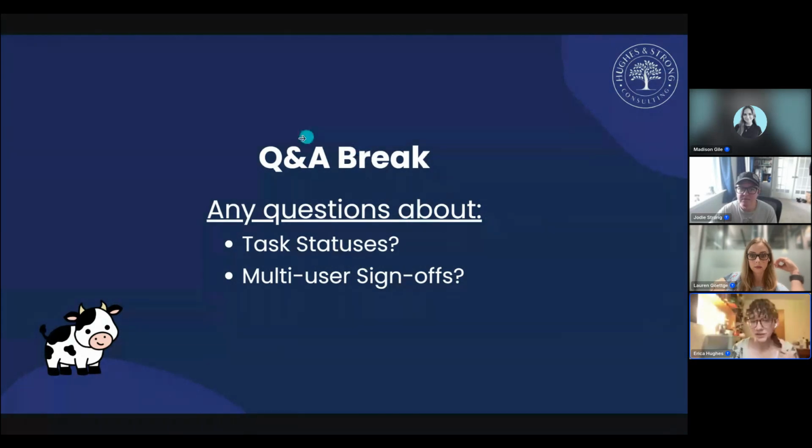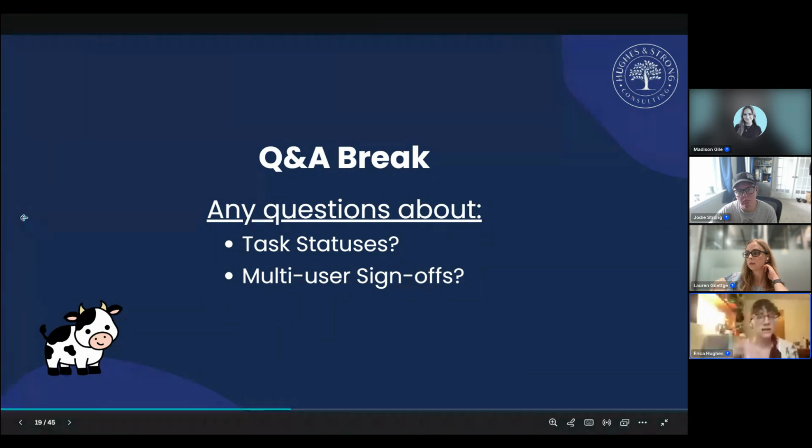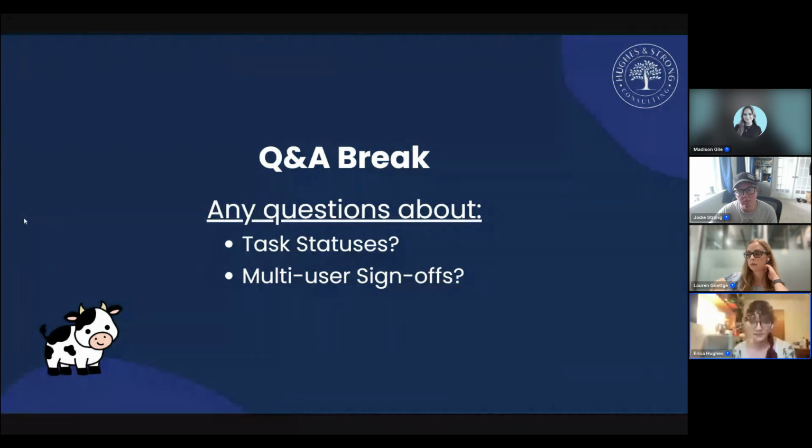Okay, so if I understand this question, this is double checking what actually happens. I think it's really important to understand that a task is not technically marked done unless all the sign offs happen. So what's going to happen is that first person's going to sign off. The next person down the line is going to get an email notification or be able to see it on their task list that they're next up. They would sign off, both timestamps would be captured. And then once that second or final sign off is completed, then that task is marked done.